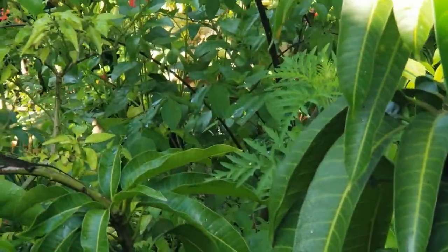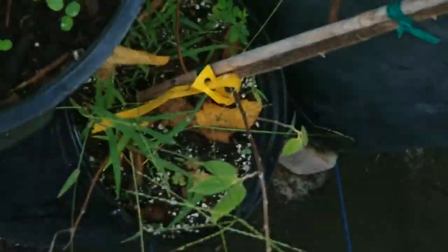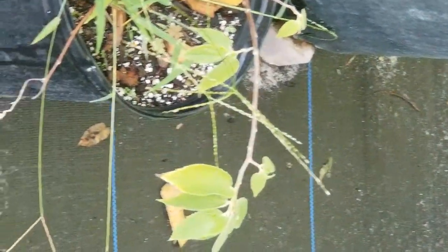Yeah, that's it. That's hopefully gonna get a little bit bigger, and then I'll have to trim it. But I'm gonna let it get another 2 feet tall in this pot, and then I'll trim it. Yeah, your star fruit is doing good over there. I see. That's cool. So this is the yellow Jamaican cherry. Yeah, I just got it too. It's doing its thing.